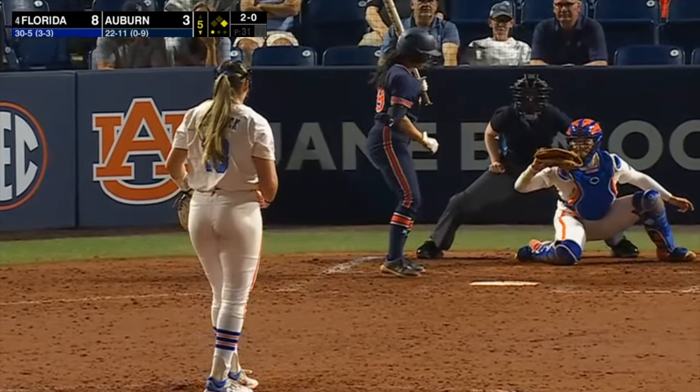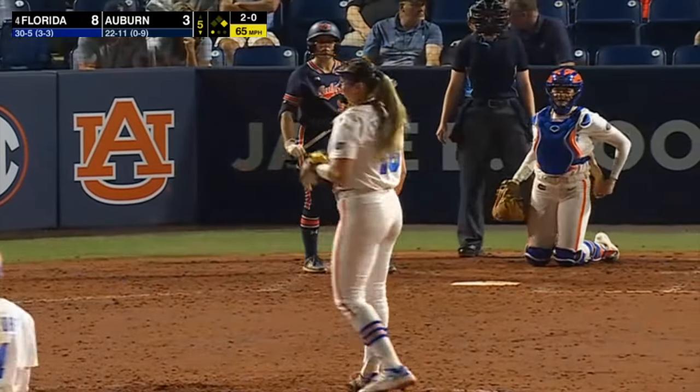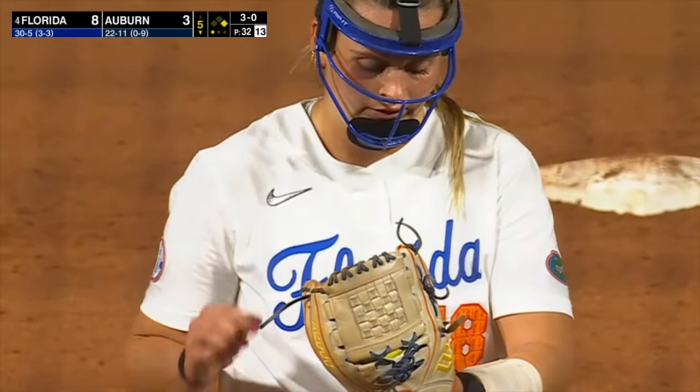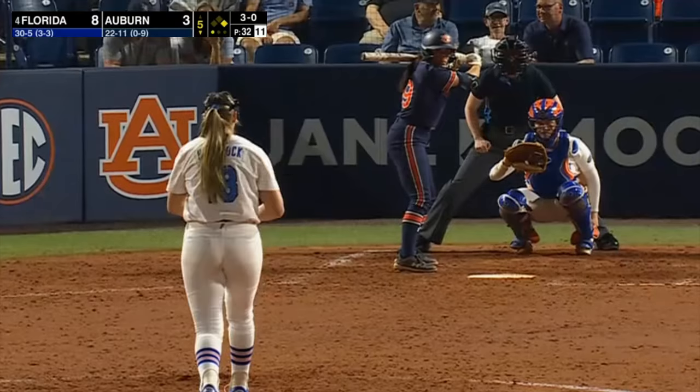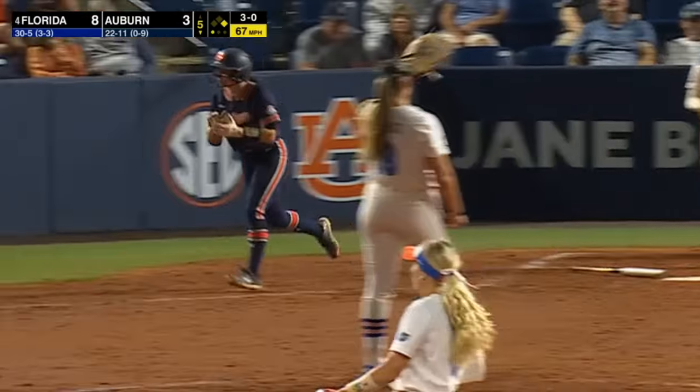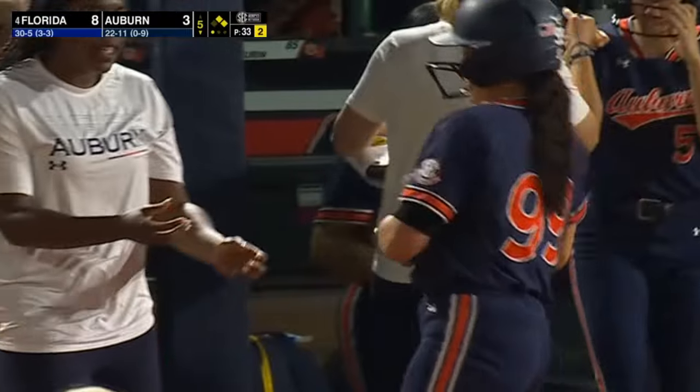Two-0 pitch, off the plate and away. 3 balls and no strikes. This ball's downstairs. It's a walk to Rose Roach. And Auburn trying to create some offense here. They've got 2 runners on now, with Abby Smith set to come up to the plate.